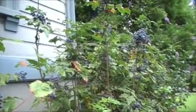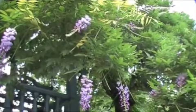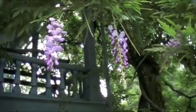This is Oregon grape, our state bush. And the wisteria are blooming. It's mid-July.